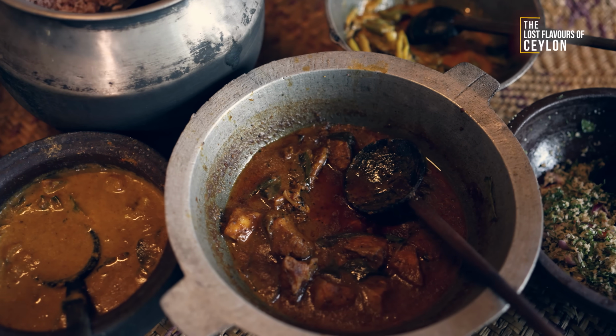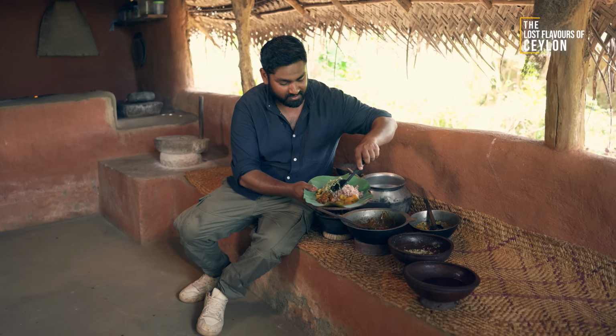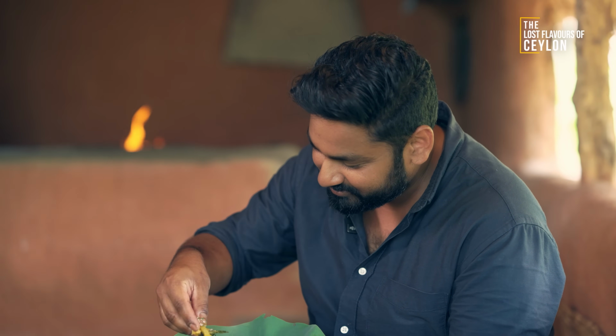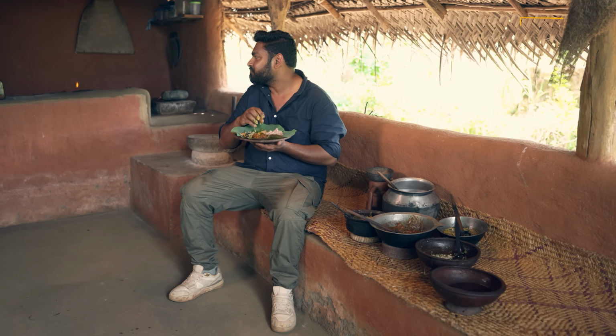Lunch is ready. Red rice and 4 accompaniments. Let's see. Pumpkin curry adds rich fibers to the diet. The long beans add vitamins and lake fish is the source of protein.